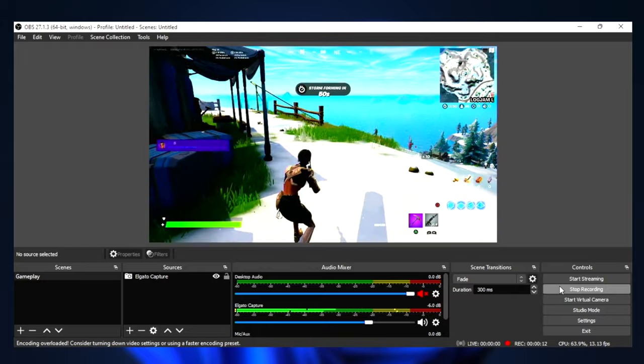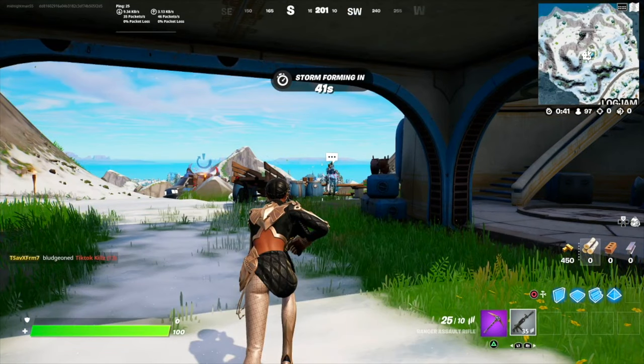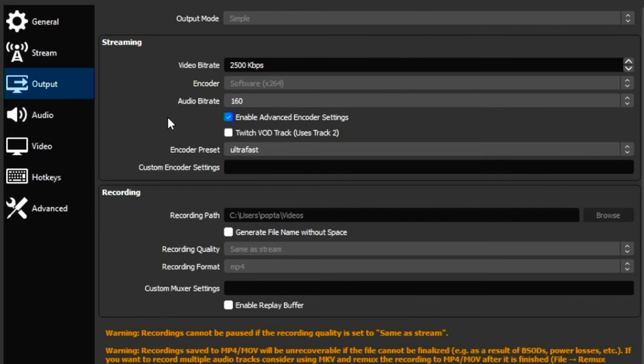And guys, just look at this footage. This is not what we want. So we're gonna have to adjust these settings a little bit. I decided to switch my video bitrate to 2500 kilobits per second. The encoder preset I changed from very fast to ultra fast.